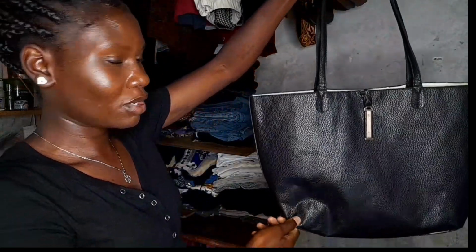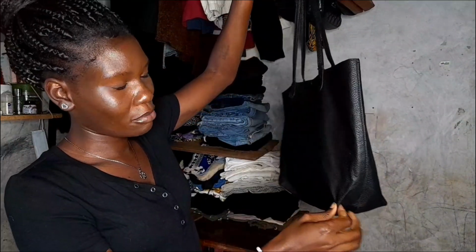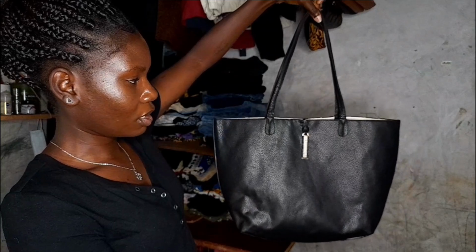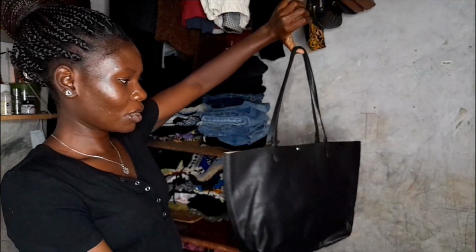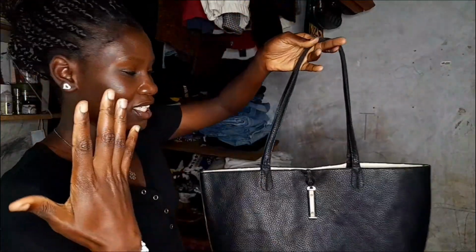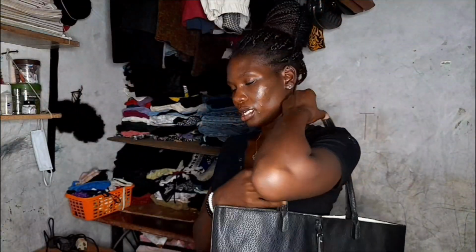Tell me what you think about this bag, because hey, me, I love it. Look at this bag. Oh my god, it's so cute. Can you see the details here? How gorgeous. It's just simple and I love it. I have carried it. Yes, this is my go-to bag if I'm going to work, because if I'm going somewhere and I need to carry a lot of things, this is the bag.